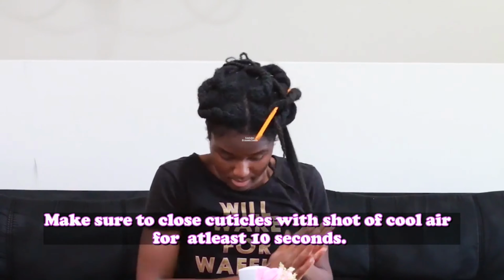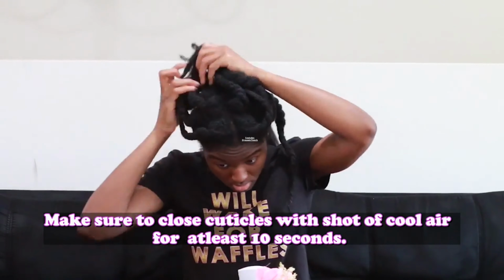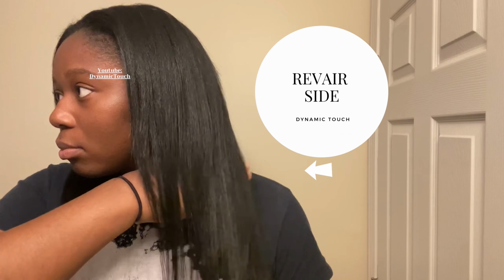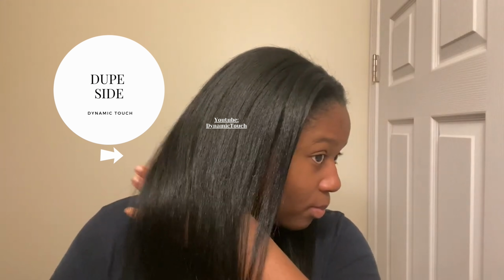It not only gets the roots as straight as possible, but it also gets the length of the hair as straight as possible. And that is the major trick when it comes to using the REVAIR and getting the most out of the REVAIR. The results from the REVAIR were very sleek, but I truly was surprised at what the REVAIR dupe could do when I first used it.